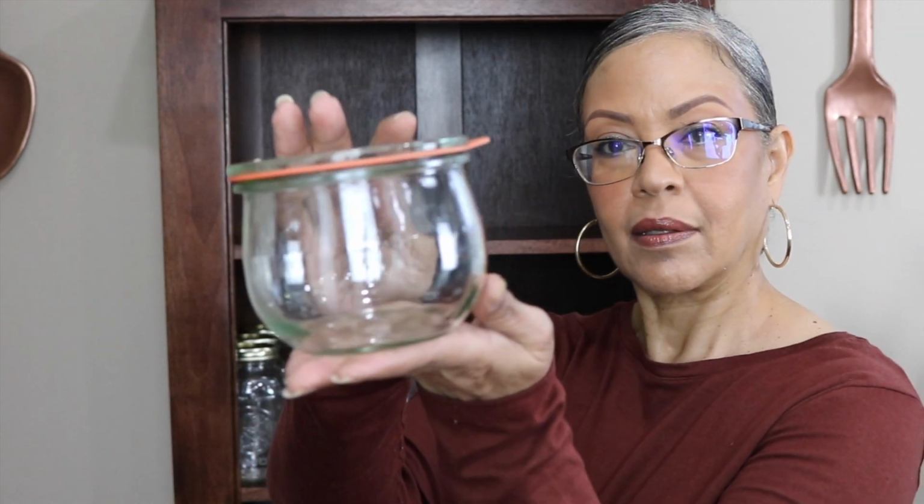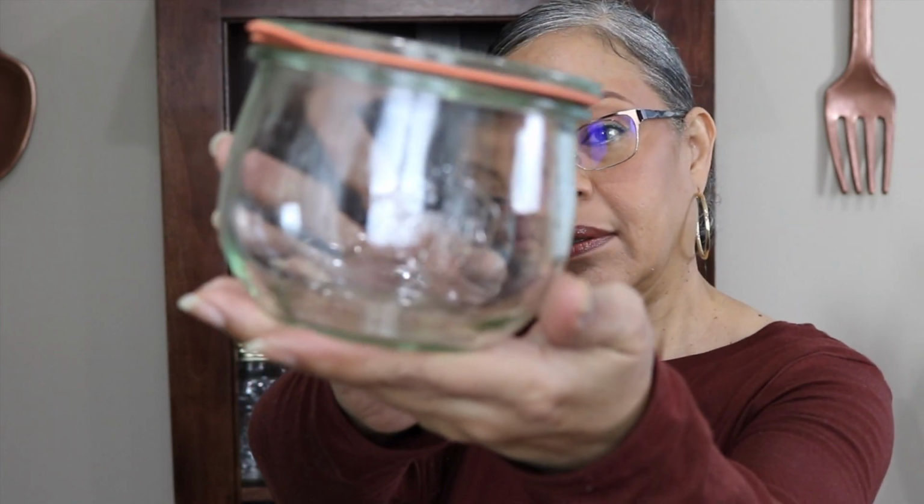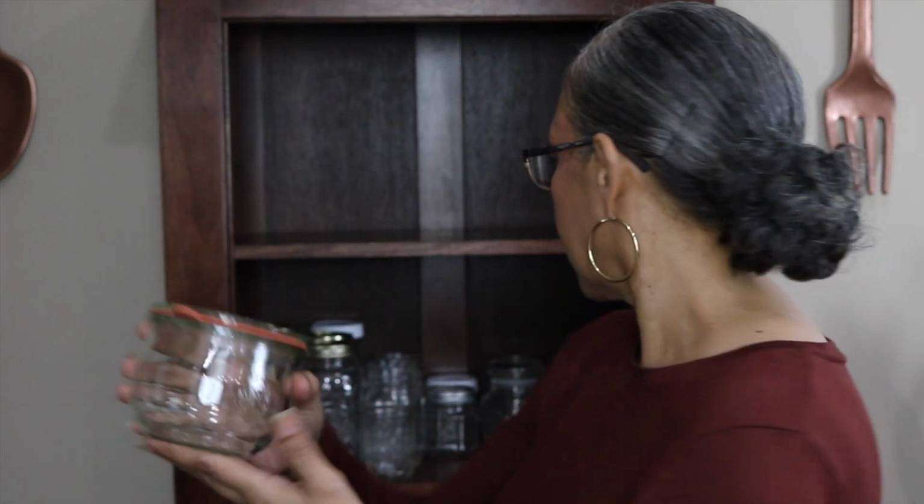If you're familiar with these Weck jars, I really like them. When I lived in Germany, I remember seeing them, but I wasn't into canning and homesteading and things like that back then. If you know where I can get these at a good price, please let me know.